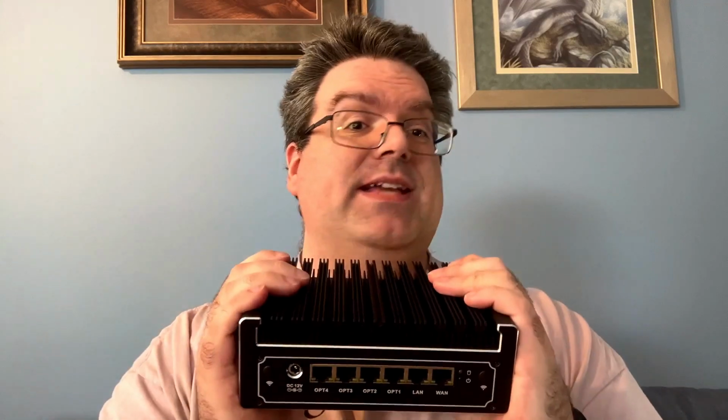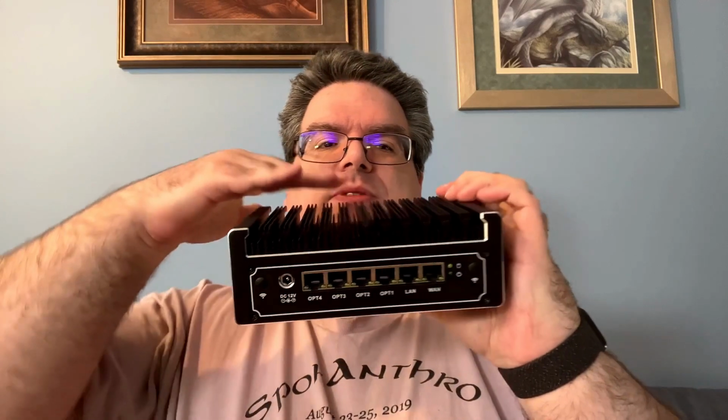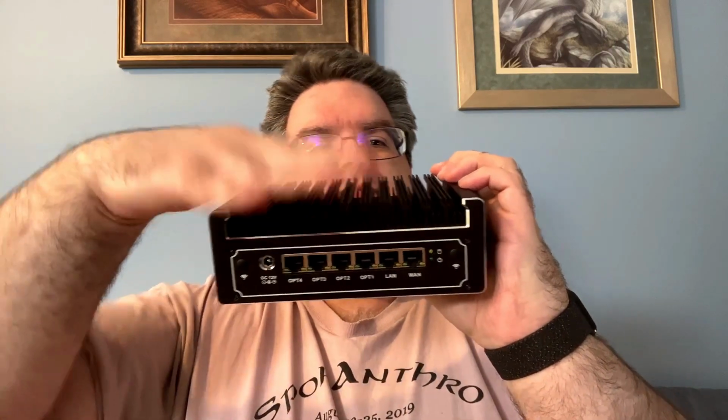Lovely little box. Completely passive cooling too. This entire thing is solid metal, and it feels it too. You're not going to dent this thing easily anyway. And with the heat fins across the top, it does do a very good job of keeping it cool. As you can tell, I like it a lot. We use some of these units, usually smaller ones, primarily as routers running OpenSense.